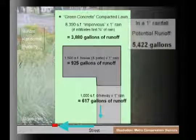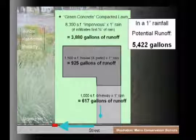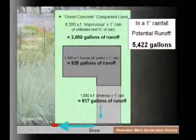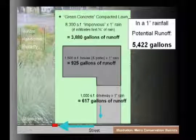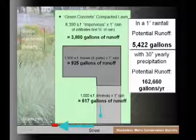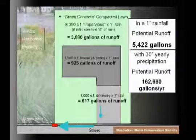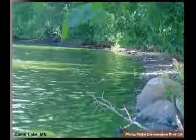You add all that up, and in a 1 inch rainfall event, which is about 90% of our rainfall events in Minnesota, since they are an inch or less, we get about 5,500 gallons of water. We get about 30 inches of rain a year, so that's about 162,000 gallons of water per quarter-acre household. That really adds up when you consider the development, and what that leads to in very short order are lakes that are very green.